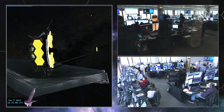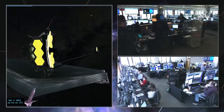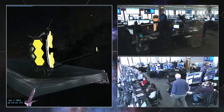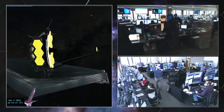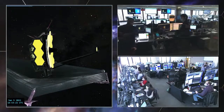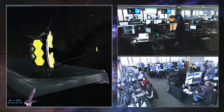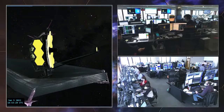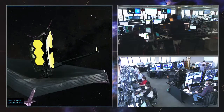Copy that. Quickly, they have to stop celebrating and continue to work. DevOps copies. OC, we are going to proceed with step 053 to command the DU to stand by. And that looks good. You are go to execute. Copy. Executing. And OC, you are go to continue. Copy. Go to continue.